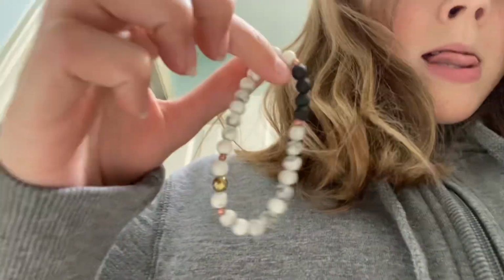I got two bracelets for my friend. This one. And this one. I'm trying to think what else I got.